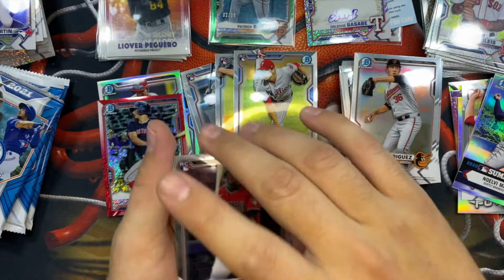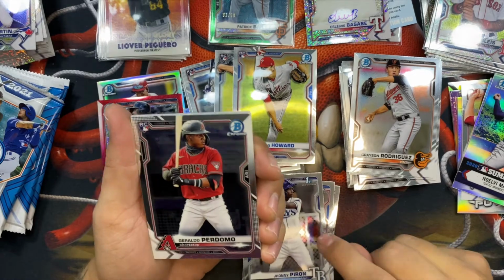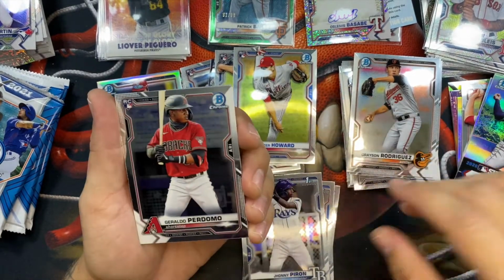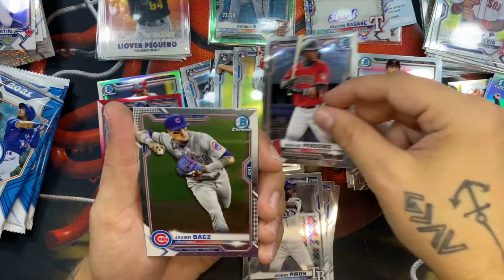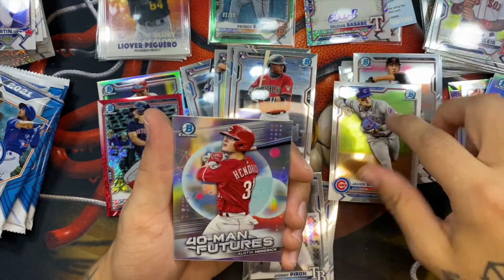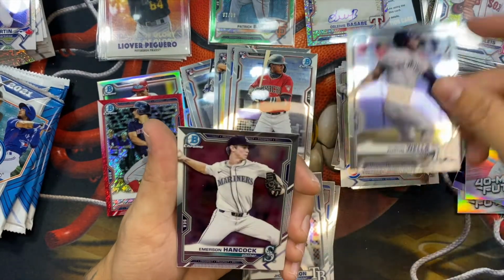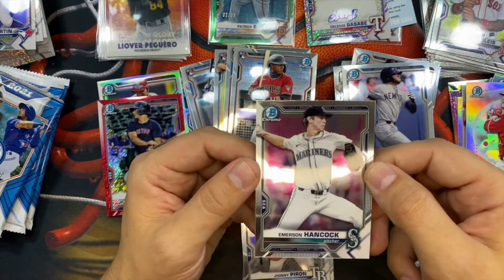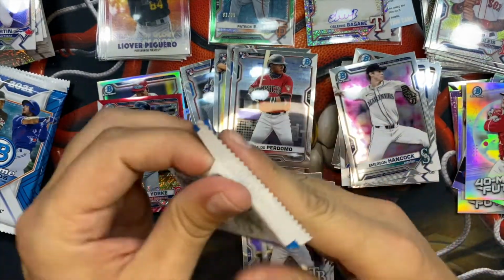Obviously, we're getting a lot more numbered cards out of this than we did hobby. You know, what's the best is you're going to get the better first out of retail just because they are better versions of them, but I can't complain either way. All right, Javier Baez. 40-man futures of Austin Hendricks, and then an Austin Willis prospect, and then an Aaron Hancock. Aaron Hancock. There we go, on the prospect. Cool, cool, cool.